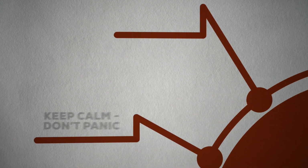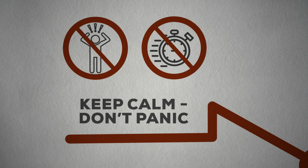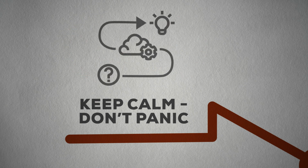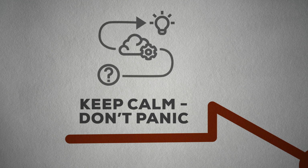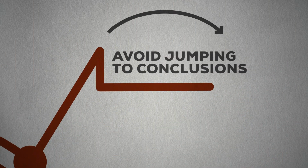Here are some helpful problem-solving tips. It's important not to panic or rush into making quick decisions when faced with a significant problem. Take some time to think about the problem and the options that are available to you. You might find it helpful to put your initial thoughts down on paper or talk through your thinking with a colleague. Although it can be tempting, it's important not to jump to conclusions when faced with an unexpected problem.